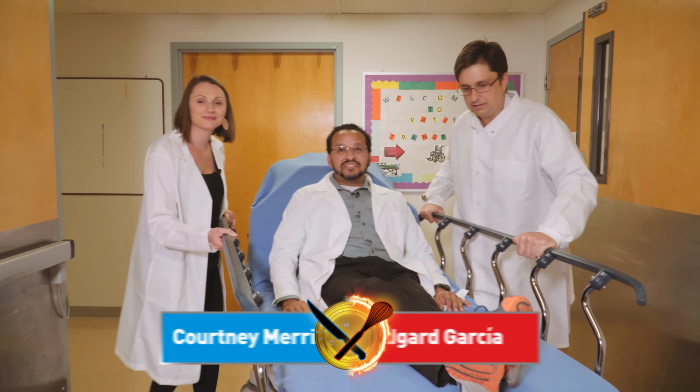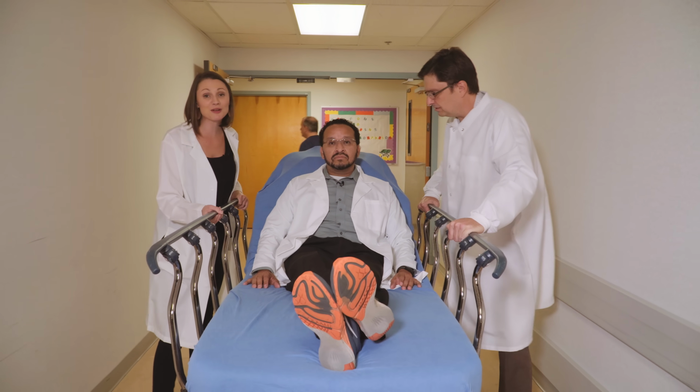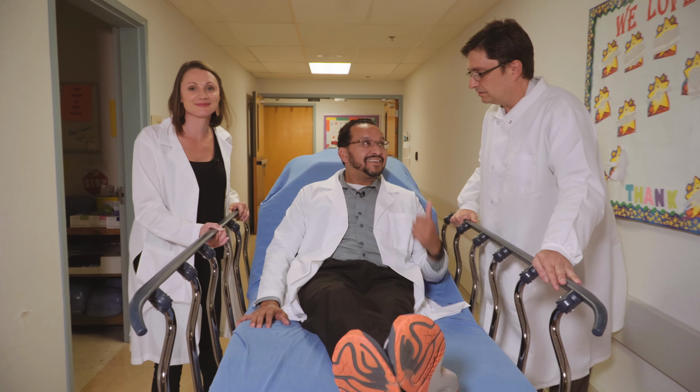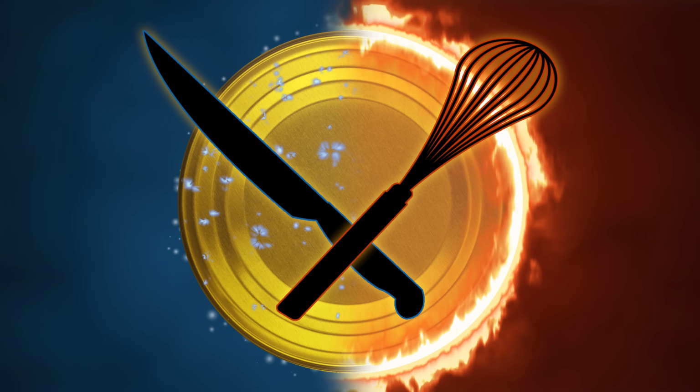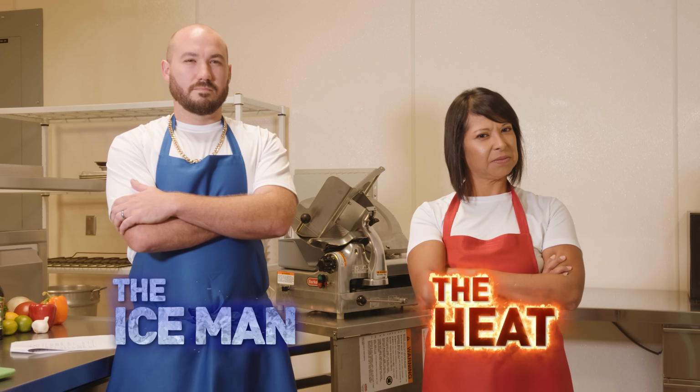Welcome back to Kitchen Safety Showdown. A busy hospital like this one prepares hundreds of meals every day. And like any commercial kitchen, it can be a minefield of safety hazards. Good thing there are doctors nearby. In this round, the Iceman and the Heat will show us how to work safely around kitchen machines and chemicals.